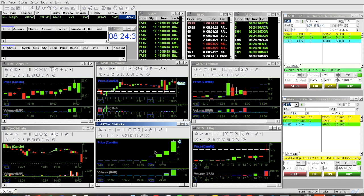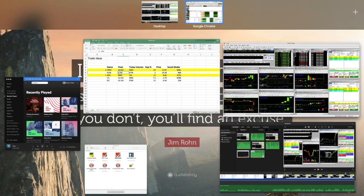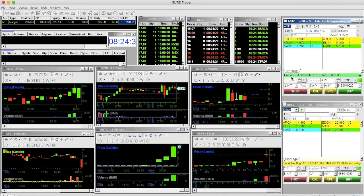So as you can see here, guys, it is 8:24 and we are already up $285. So my net profit was $280. This was my first trade. My commission, you can see, was only $5. So you can see this was made in one trade, in and out, $2.50 a trade. You can see the realized profit was $285. Commissions taken off, goes down to $280. And you can see ASTC is at $4.93.